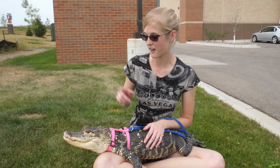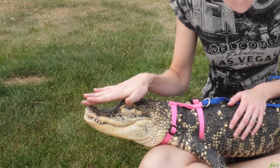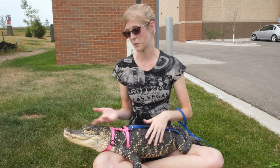And while she was growing, her snout would hit the sides of that box, and that's what caused it to curve upwards like this. Because of malnutrition, she developed a health issue called rubber jaw. So basically her jaw became flexible and now it's permanently deformed.